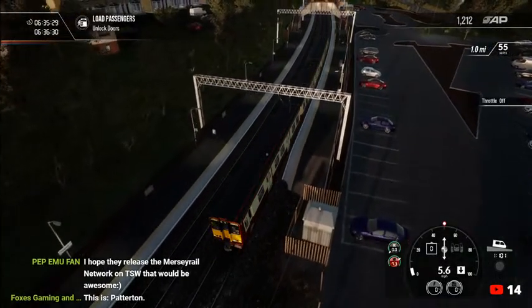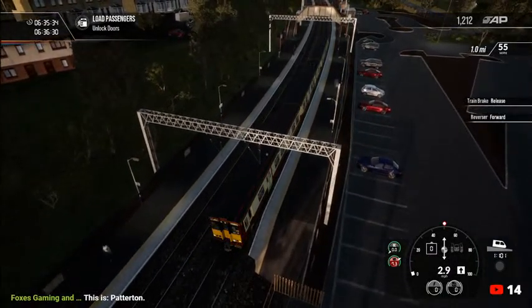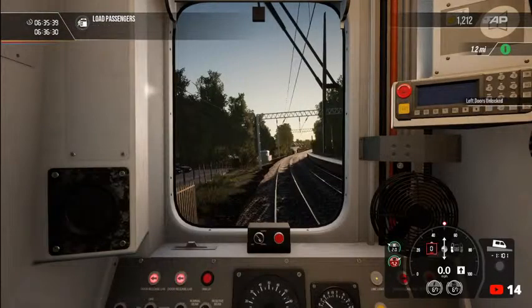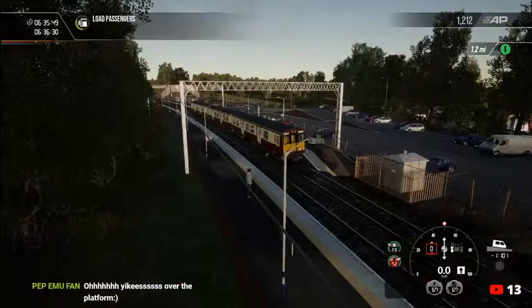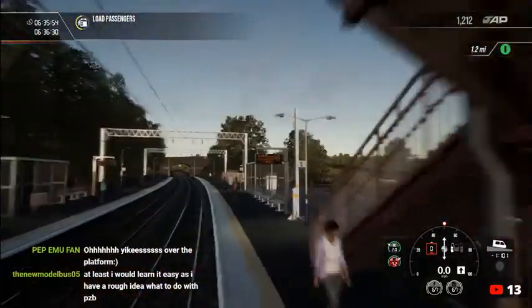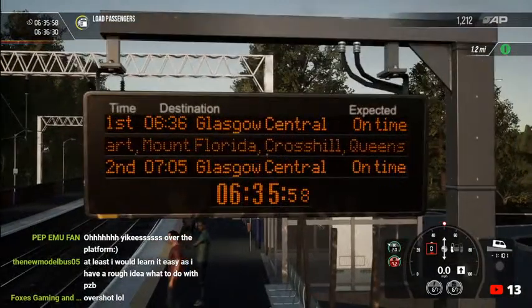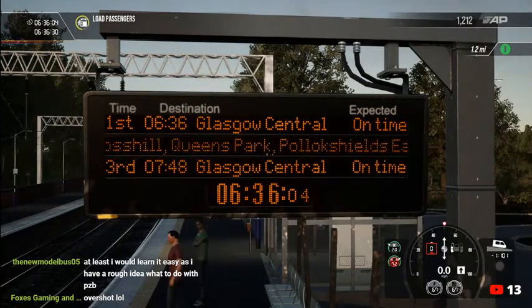Ah, we've got someone doing a PIS. Isn't that lovely? Oh, we got a Scottish announcement at the station. Passengers are reminded that smoking is not allowed at this station. Amazing. Don't we all just love smoking at the station is prohibited. Oh, we got a bloody PIS that works. God, frequent service, look at that, half an hour.